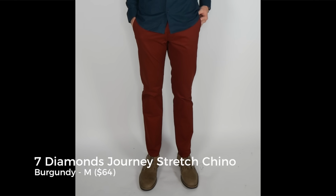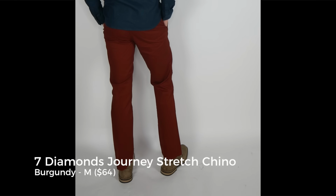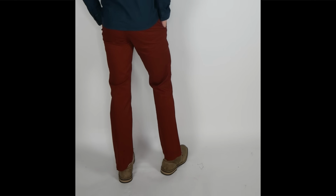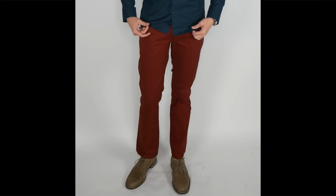The pants are great. These are a stretch chino from 7 Diamonds. They're a 31, 34, so they're my exact size. They're a straight leg, so they're not as slim as some of my other clothes, but at $78, they come in less than I'm paying for the typical Bonobos chino, which is, you know, the wash chino is like my staple piece. And I love the burnt orange, perfect fall color, perfect fit, everything, nailed it on the chinos.